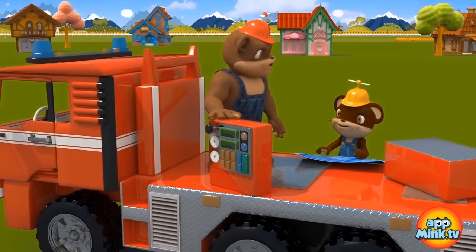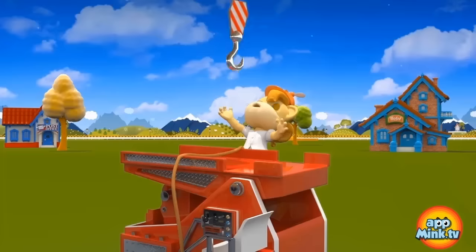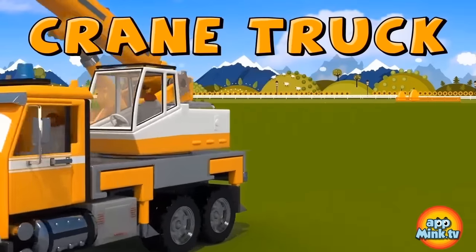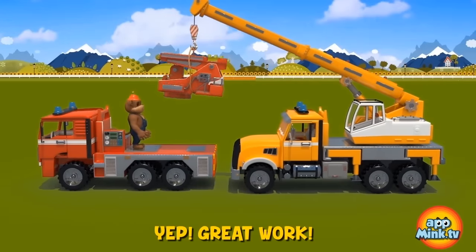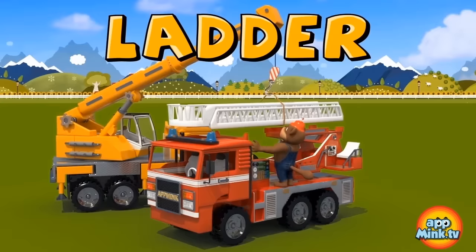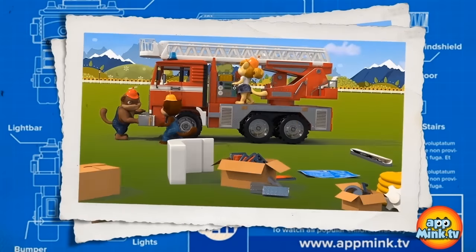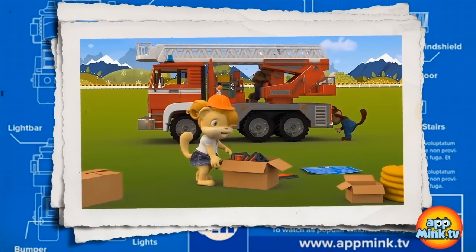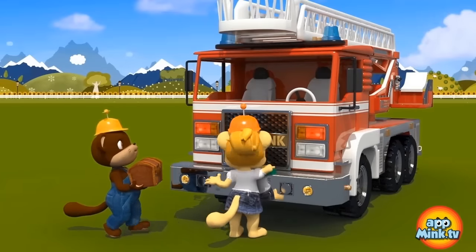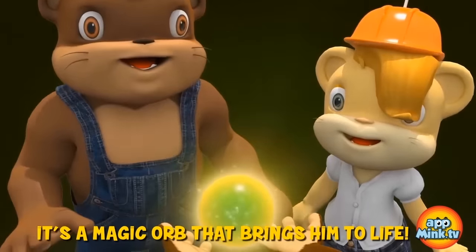Some more parts for the back. Who's that helping us with the back part? Crane truck. Yep, great work. Now, what's this last piece? Ladder. Yep, the ladder. Looking great, everyone. What lovely photos. Oh, Mink has a present for our fire truck. It's a magic orb that brings him to life.